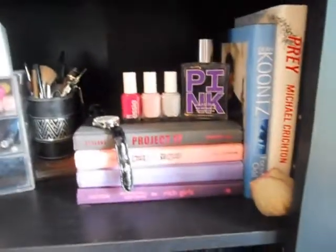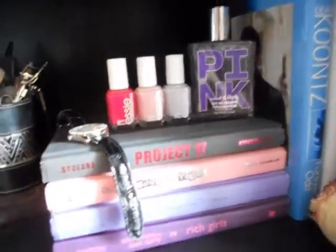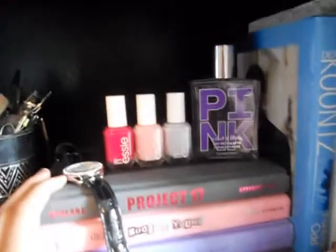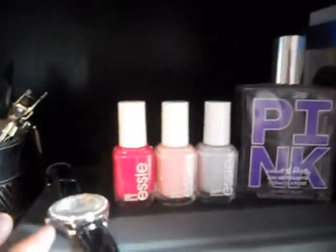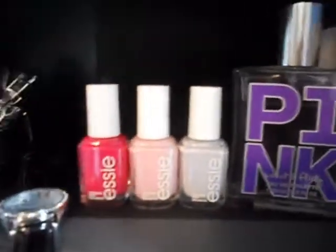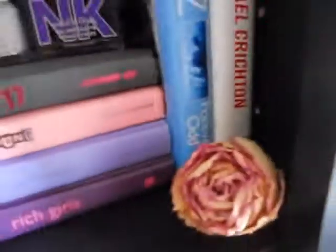And then I have more books. And you'll see I use books for a lot of decoration in my room. I do read a lot, but most of these I've already read, and I just kind of use them to decorate. Then I also have some nail polishes, just more for decoration. Perfume bottle, watch. This really cool rose that a friend got me one year for my birthday. It's really cool. It's dried, but I don't know, it's cool.